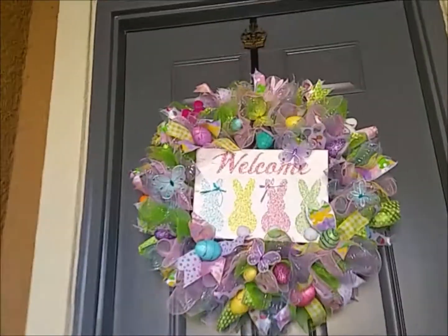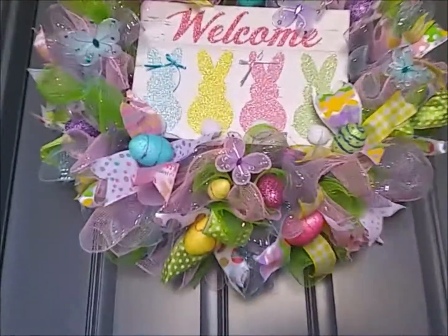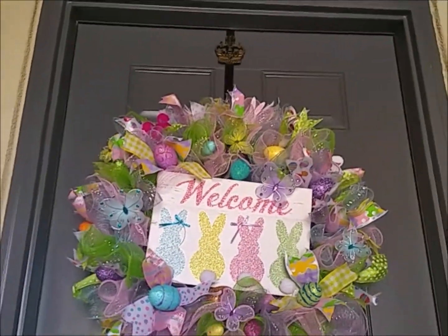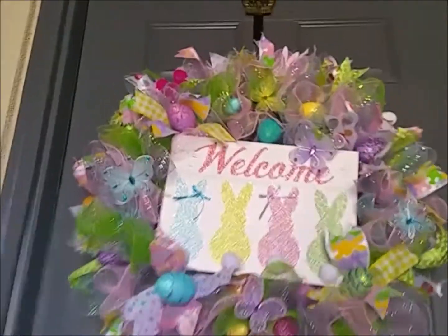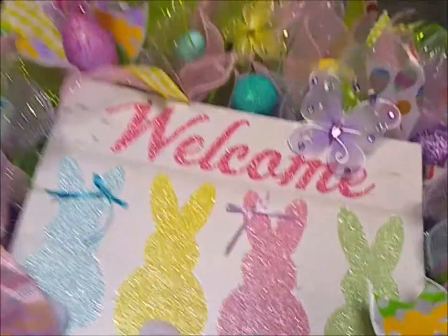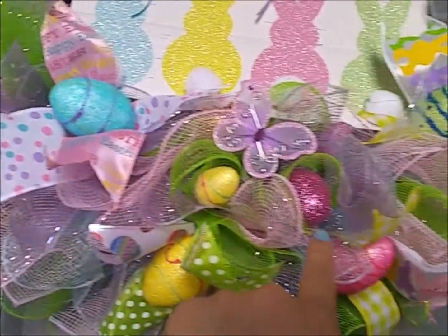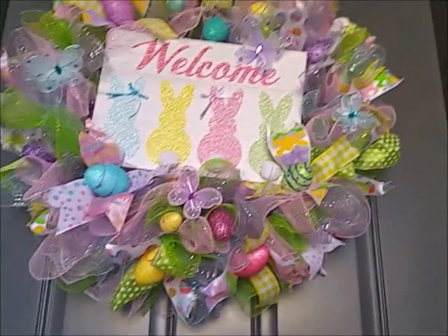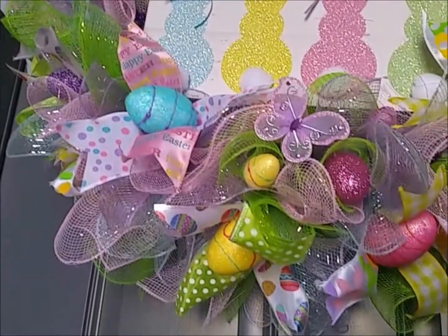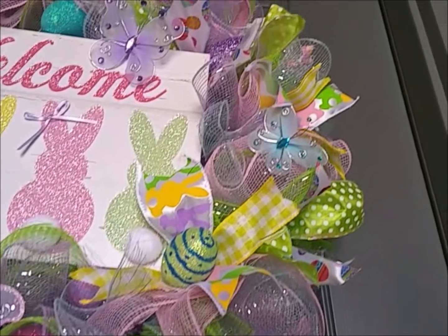I wanted to show you guys my wreath that I made out here. This is the one that I didn't like the way it came out. I think it came out pretty bad, but for now, I just have it out here. Well, let me show you guys close up. You can see I put a little bow there and a little bow there. And then I tried to cover up a lot of my fails with all those eggs that I was getting rid of. So that's what I did. I just don't care for it. I think it came out pretty ugly. But it's just something for now to put on my door.